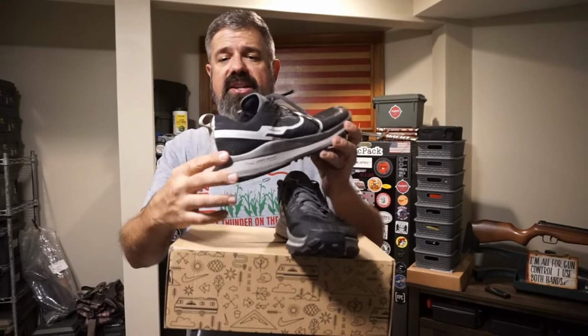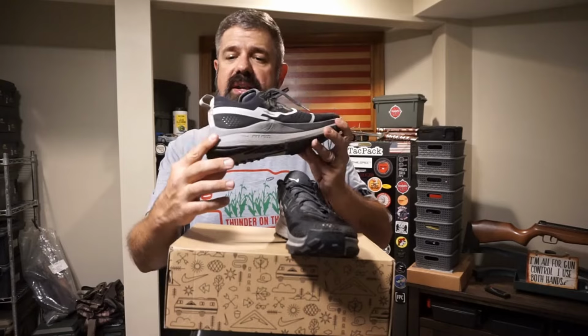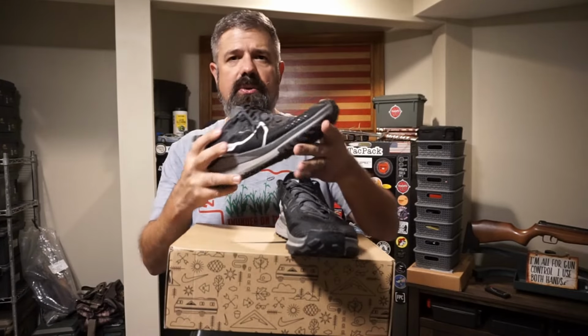They broke in rather nicely, and I'm just barely starting to get a little bit of wear on the felt material, but nothing is actually worn through. Although the insides of the insoles have seen some pretty good use, they're still holding up really, really well. So overall, I think they're a great shoe.